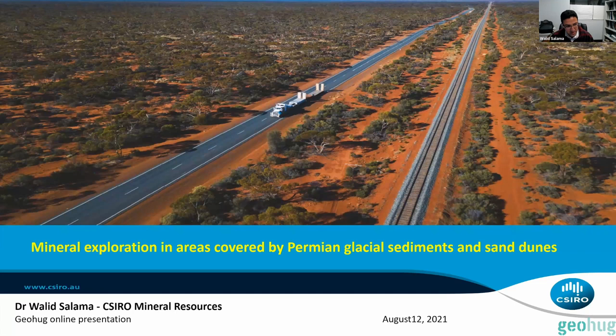Today, I'm going to give you a presentation about mineral exploration in areas covered by Permian glacial sediment and sand dunes. When you see the first slide, most of the Western Australian part over the Yilgarn Craton is a especially flat surface covered by vegetation and soil. That's what we see, and it is very rare to find outcrop.